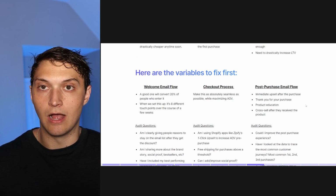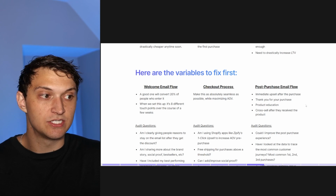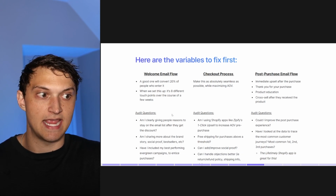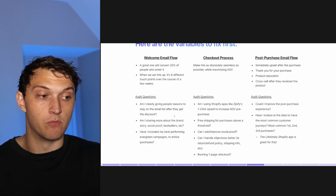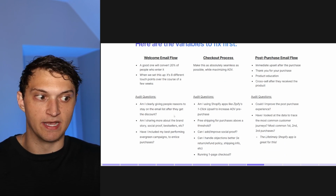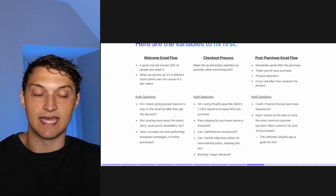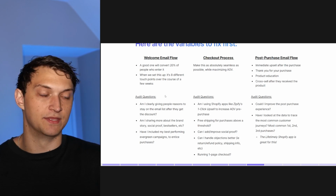Number one, a welcome email flow. You need to make sure that you have one that's at least converting 20% of the people who enter it. When we set this up, it's generally 8 different touch points over the course of a few weeks. You want to share more about the brand story, social proof, bestsellers, and you want to put evergreen campaigns at the end to entice purchases. I have a whole video about the welcome series, so absolutely dive more into that.